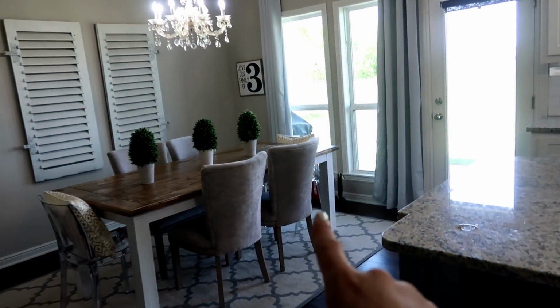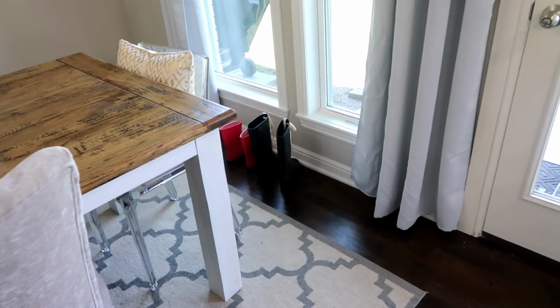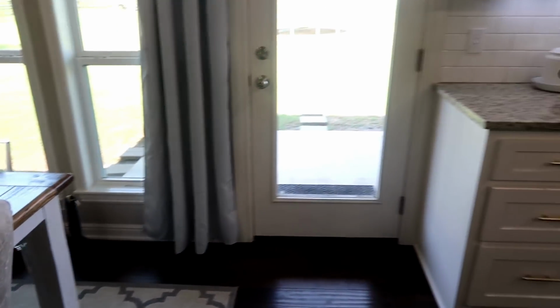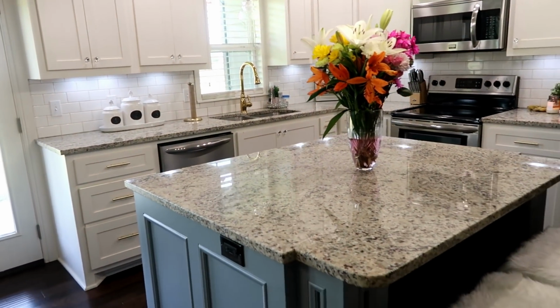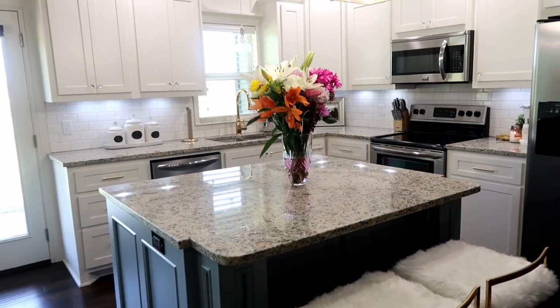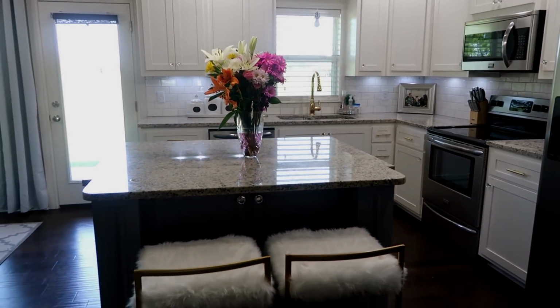We do have our rain boots over here kind of tucked away, but to go out in the backyard, we have to have them. So they're just kind of stuck there for now. And then the kitchen's nice and clean. I ran out of paper towels earlier today and that was my last roll. So I've got to do a Walmart grocery pickup soon. But that's how the house looks.